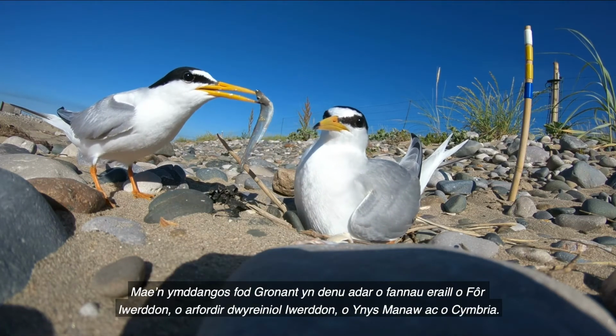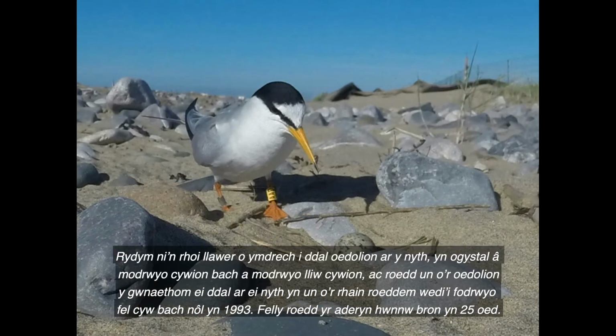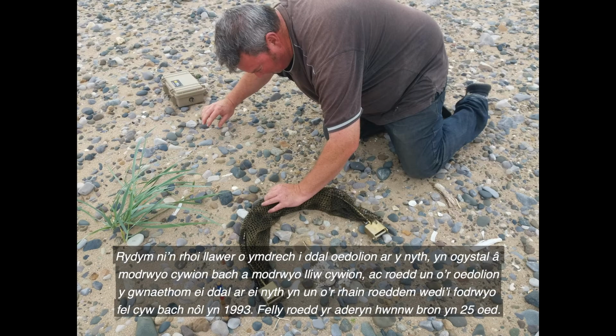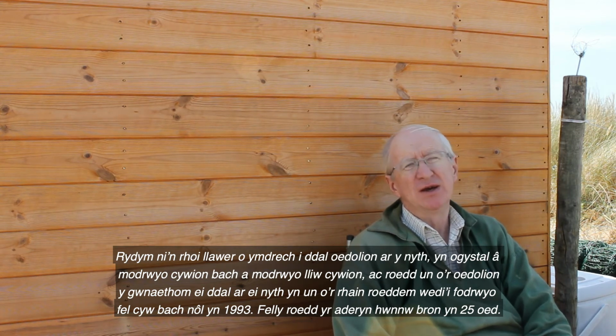And Gronant seems to attract birds from other places in the Irish Sea, from the east coast of Ireland, from the Isle of Man, from Cumbria. But we put a lot of effort into trapping adults on the nest, as well as ringing chicks and colour ringing chicks. But one of the adults that we trapped on its nest turned out to have been one that I had ringed here as a chick in 1993. So that bird was just a few days short of its 25th birthday.